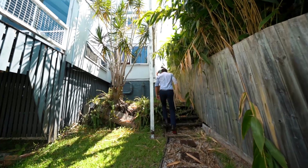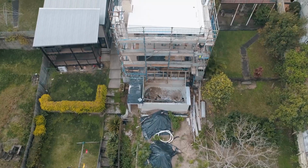It looks amazing. So I think the biggest challenge with this site from day one was always the gradient. The second that we saw it, we knew it was in a great spot, but it was going to be very expensive to get out the ground. So even when we were at the auction, we knew that we had to take some money off what we thought the block was worth, just because it's going to cost a lot of money to get out the ground.